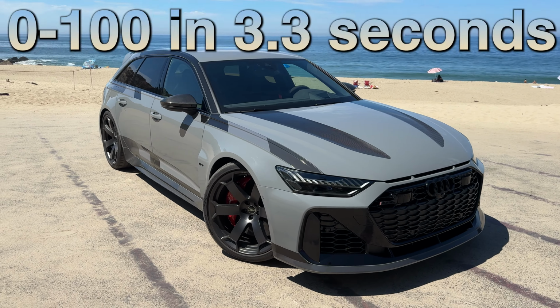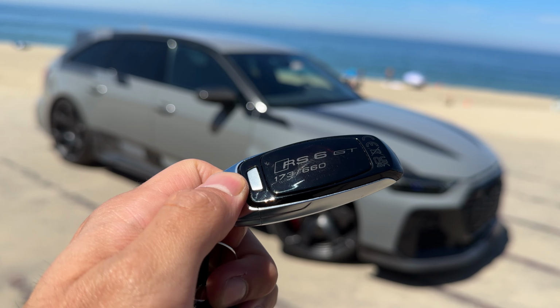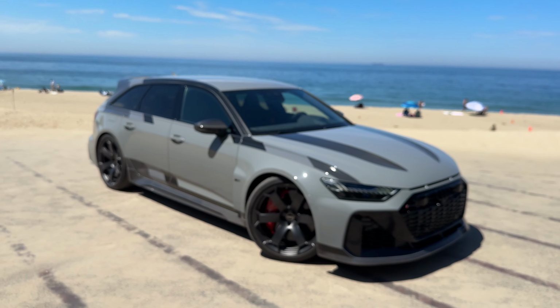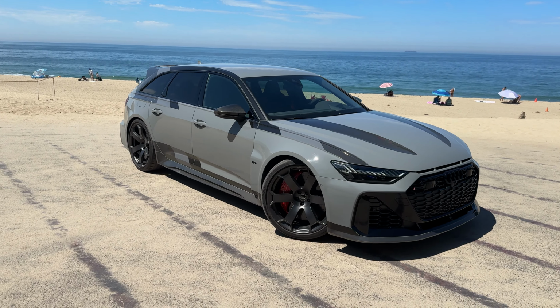Actually, only 3 options. Also, something really special on the car is the key, because the key that we have here is actually the RS6 GT specific one. In the back, you will always find the number of your car. So there's 660 cars in total that will be built, and this is number 173. And if I'm not mistaken, the cars are almost or fully sold out.